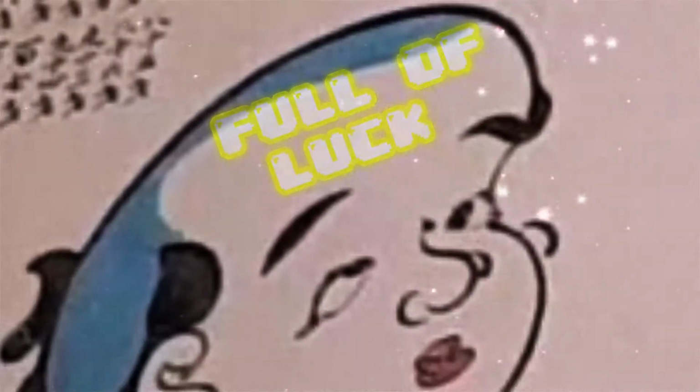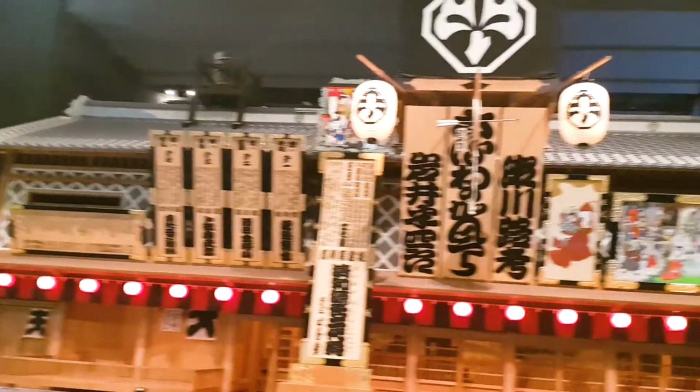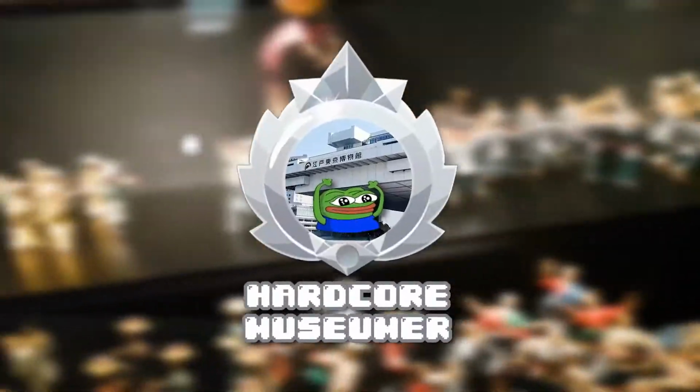Although he looks innocent, he's actually a dangerous trained assassin armed with a blow dart gun who's powerful enough to put mountains in bags. And his final form? You definitely don't want to mess with that. Jesus Christ! After 2 hours of hardcore museuming, we completely explored Edo Tokyo Museum.